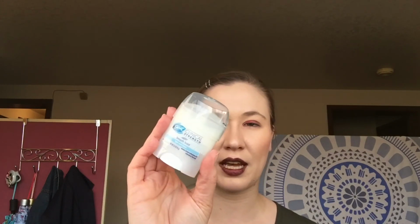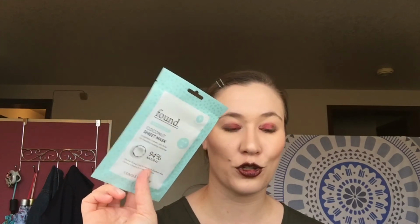Last two things, this is a clinical strength deodorant from Secret. We'll see how big this one is. Oh, nice travel size. Always useful if you're going away for a little bit. And then there is a Found Beauty, which I think is an exclusive through Walmart, and it is a coconut sheet mask for brightening, 94% natural.